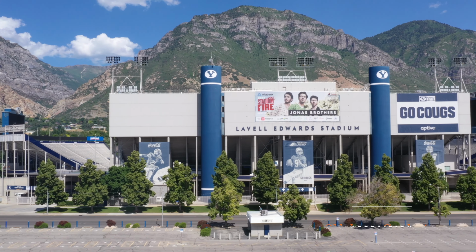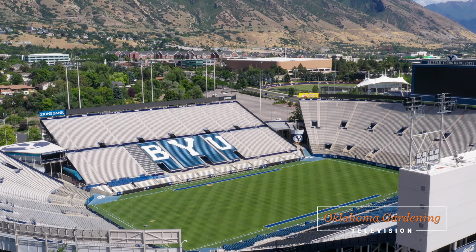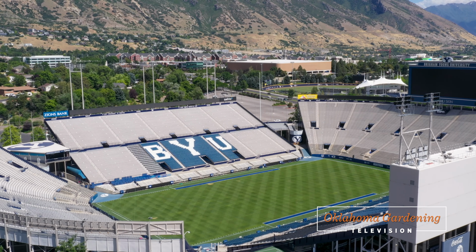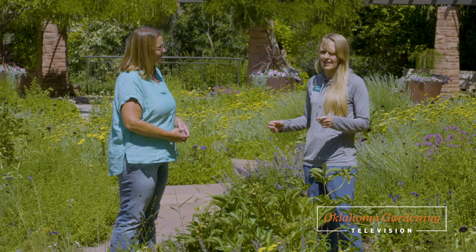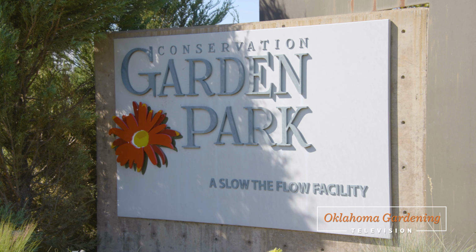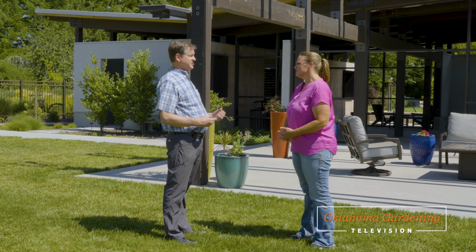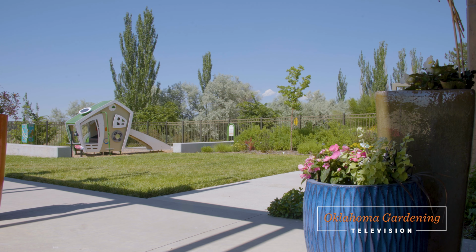Welcome to Oklahoma Gardening. If you're headed to Utah to watch the Cowboys play next weekend, you won't want to miss this week's show. OKG is going on the road to Salt Lake City, where we visit the Red Butte Garden to learn more about their water conservation garden and ethnobotany. We then stop by the Conservation Garden Park to see how they're teaching people backyard landscape design practices to help improve water conservation efforts.